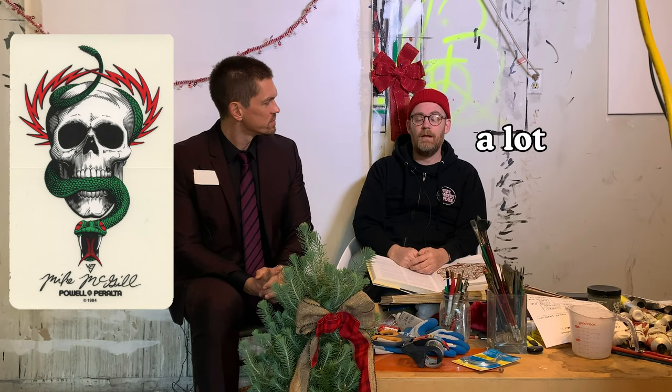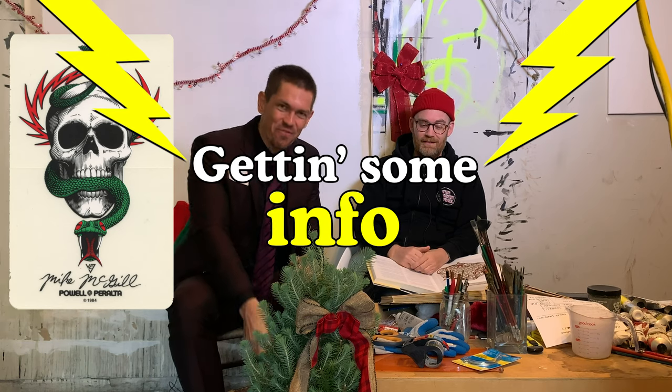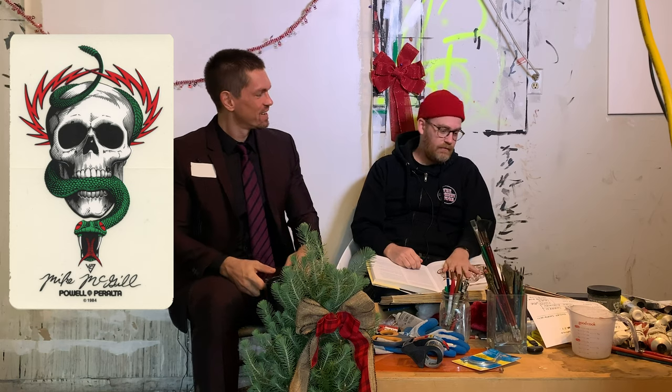What about the other colors? How many colors are there? A lot. The snake is almost always green. But what about the lightning bolt? The original lightning bolt was yellow. The 1984 version was yellow, and as far as I know, there may have been different colored versions back then too, but now when they reissue it, there are lots of different colors. My favorite is a reissue in pink.